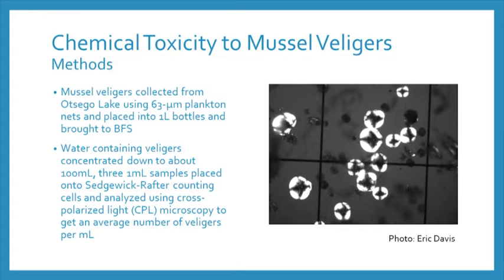Then on to the veligers. If anyone hasn't seen a veliger before, this is what they look like when you use a cross-polarized microscope. It causes the shells to be highlighted so they have the black cross on them. Otherwise, without the filter, they just look like little black blobs and you don't know what you're looking at.